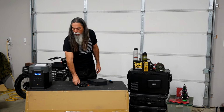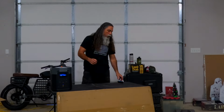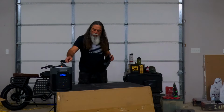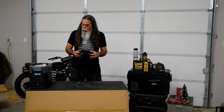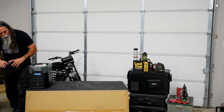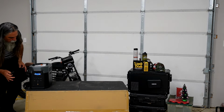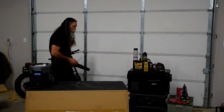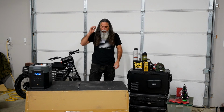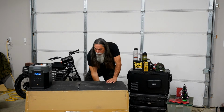Also, if you don't know, in order to save money, I got everything reconditioned. So this is a reconditioned unit. I wouldn't be able to tell. Everything looks good on it. The plastic's all good, everything. You do save quite a bit of money when you get a reconditioned unit. So that is a reconditioned unit.